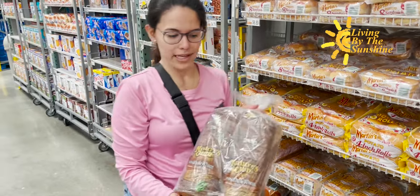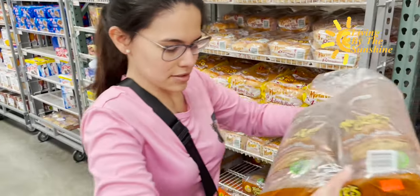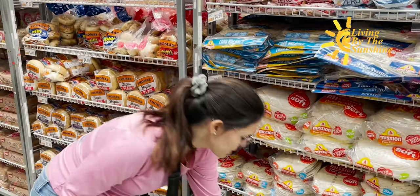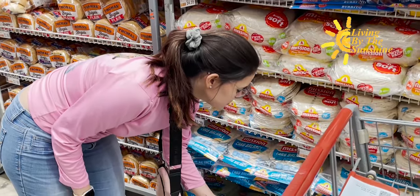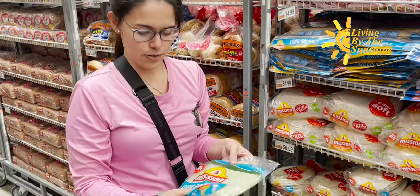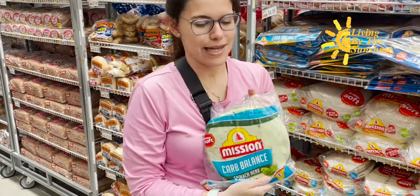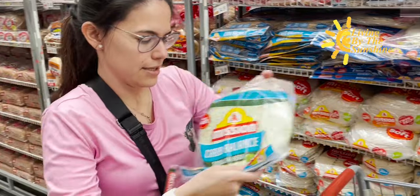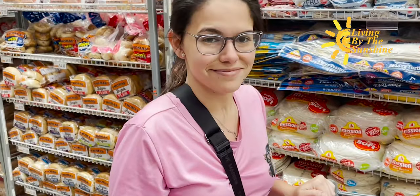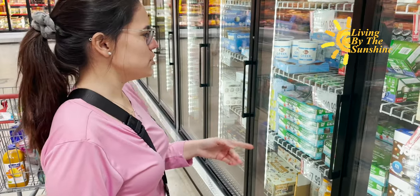Next, we're getting bread. Nature's Own whole wheat. Next, we're getting wraps, because my lunch won't be complete if I don't have wraps. And now I'm getting yogurt.